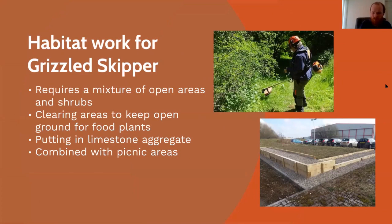So as well as monitoring, we're also working to help them directly through managing habitats for them. So we're giving them this mosaic of habitats. We're giving them the shrubs they need to sit on and rest on and take shelter in. And we're clearing other areas within that, so they've got the open areas for the food plants. We are also adding in limestone aggregate.